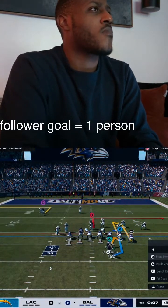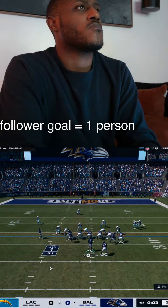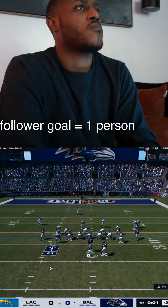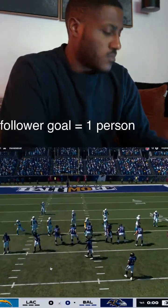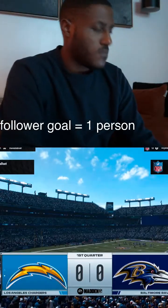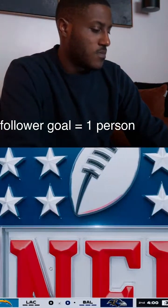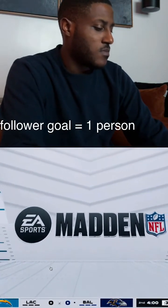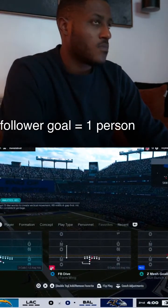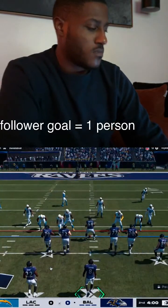4th down. 37-yard line. 5 yards. It's now 4th down and 1. No score after 1 on EA Sports. Second quarter now from Baltimore. It's the Ravens in possession as they've got it with 4th down and 1.